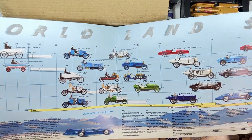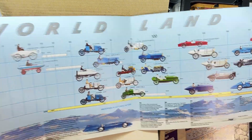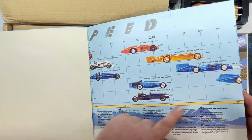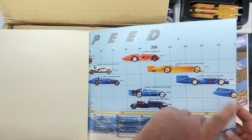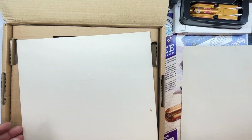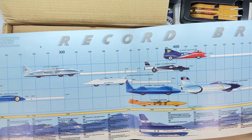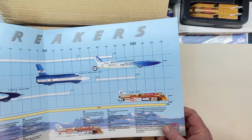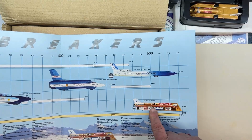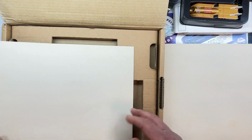So this is part 1. You can see here, starting at 1898, running all the way through, and this one finishes in 1931. It's got our Railton on there, and then this should pick up the second part of the wall chart. This one runs from 1932 right the way up until 1983, which is our Thrust 2 over here, and that's your wall chart.